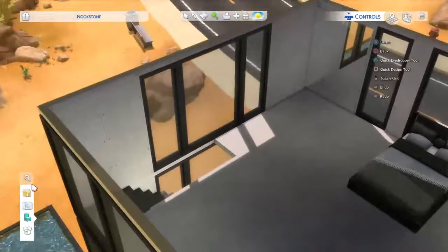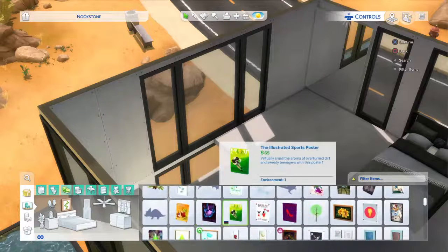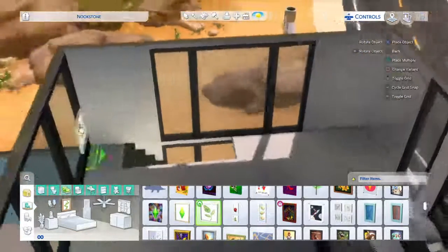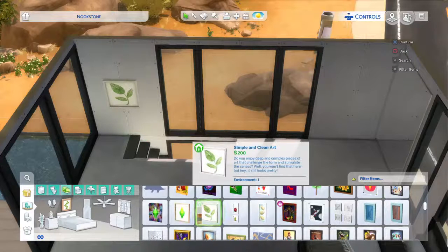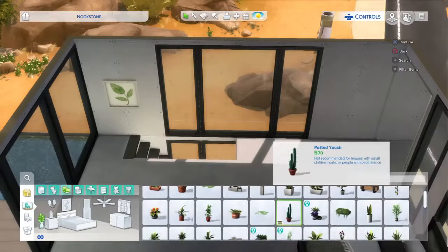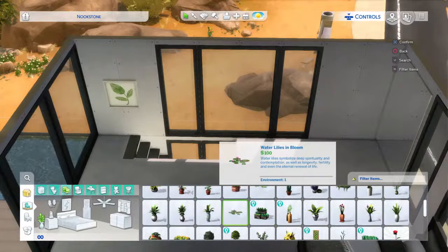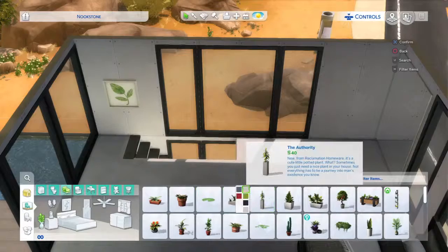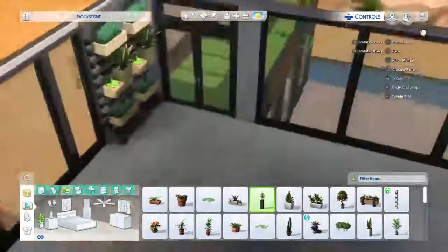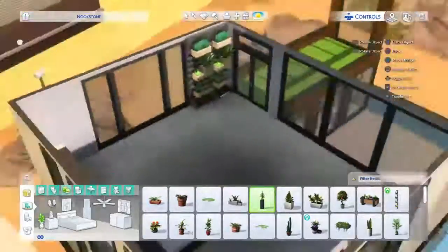Okay, we could add something nice on the wall over there. Like, maybe this there. I'm forgetting the end tables here, I know. I'm just gonna put some other nice plants. Sorry, I'm not using the plants from Eco Living. They are really nice. I just can't be bothered looking for one that I like. So I'm just going to use one of the OG plants that I always use.